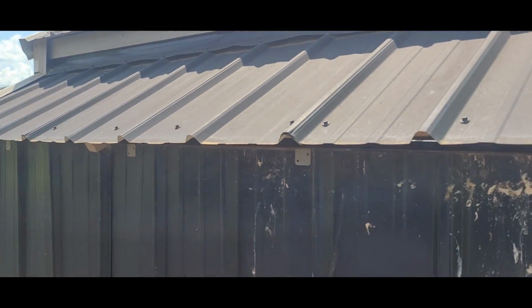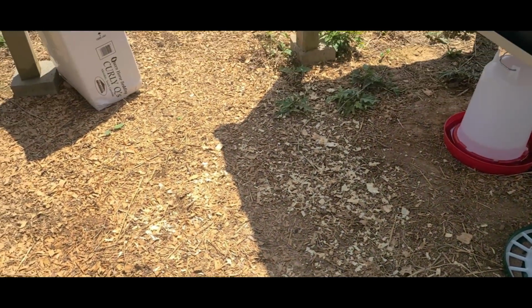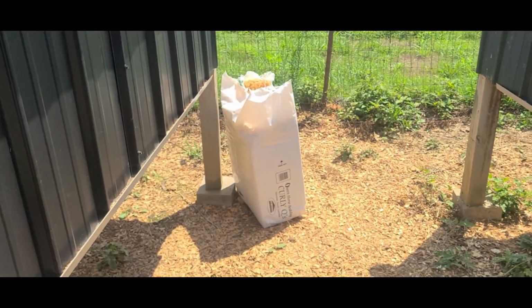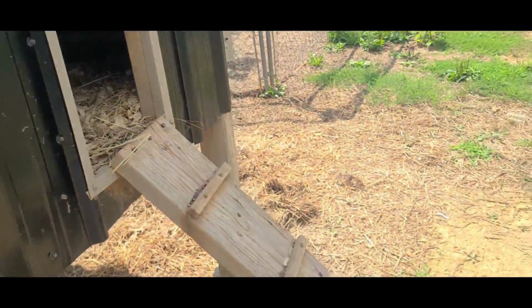And so the nice thing is this whole wall here comes off. You can see the little brackets that kind of hold that on. So you just take that out and you rake everything out onto the ground, shovel in some new. So I got some wood chips today too. And that's pretty much that.